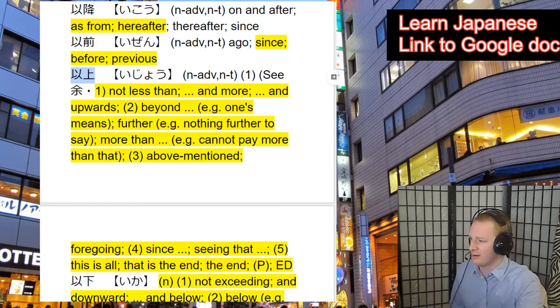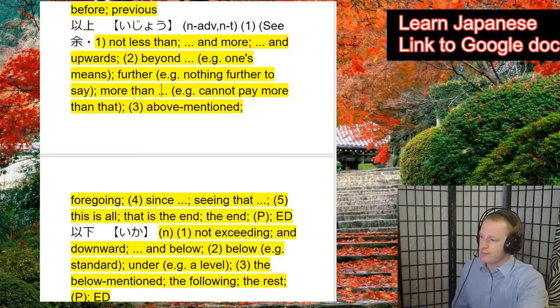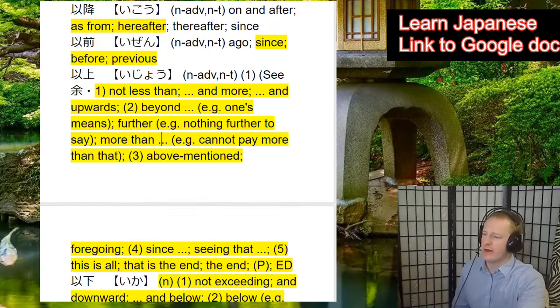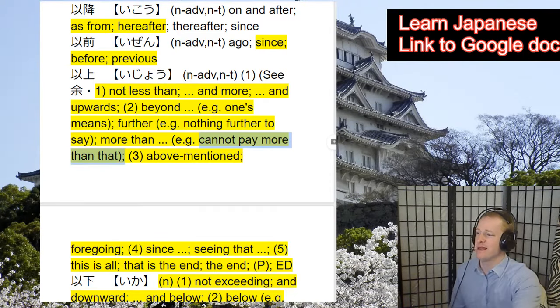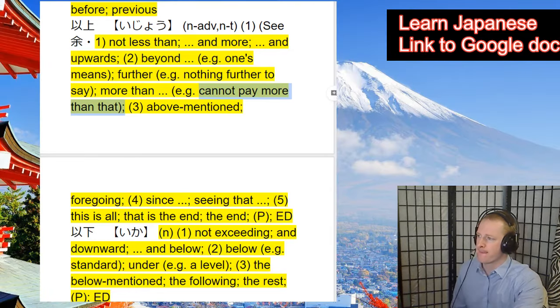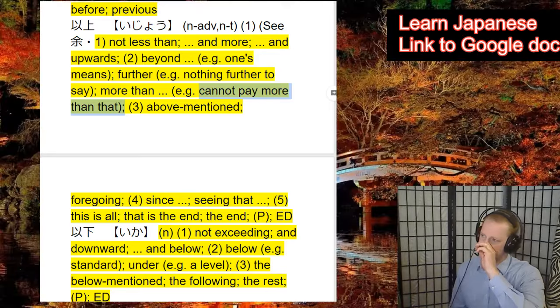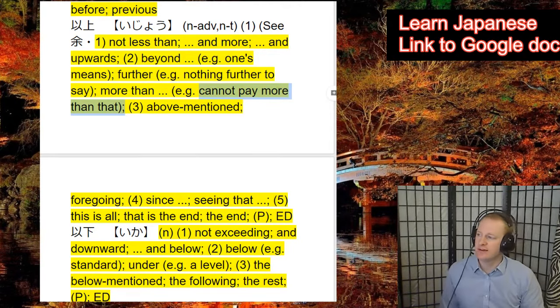Here, number two, nothing further to say. But we see it also has some other meanings, like cannot pay more than that, more than the above mentioned. So it has a very broad meaning, ijo. So you could say something like, so desu ne, 180 senchi.